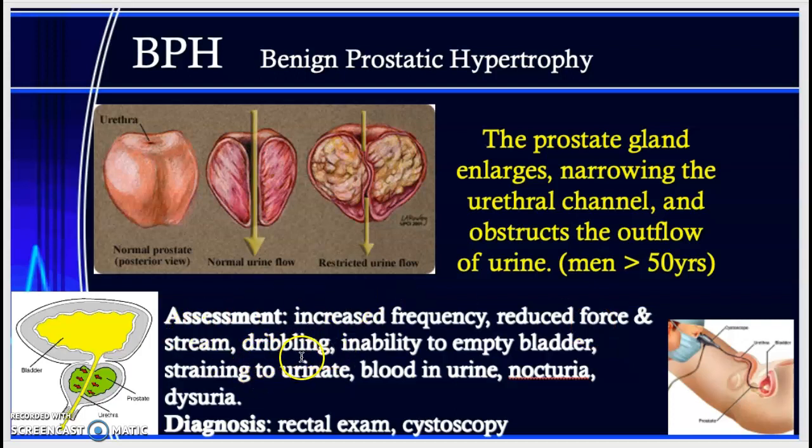And that's what it says right there, dribbling. Next, they'll have an inability to empty the bladder, and so they have to pee more often. They'll have to strain to urinate, so the grandpa may go into the restroom and he stands there for a while before he'll be able to urinate, and he really has to push, and then finally the urine will flow. They may have blood in the urine.